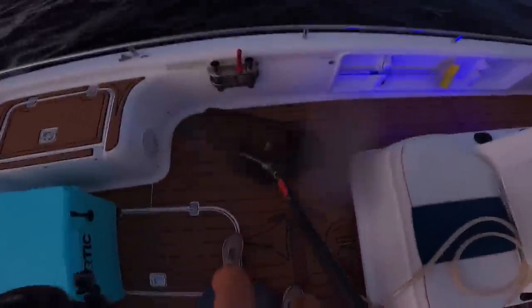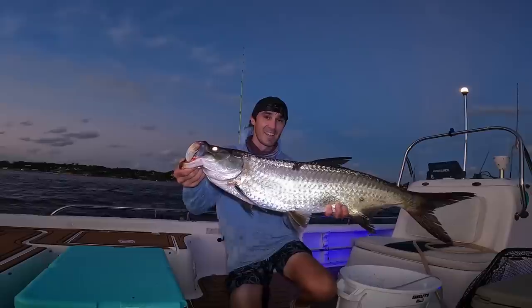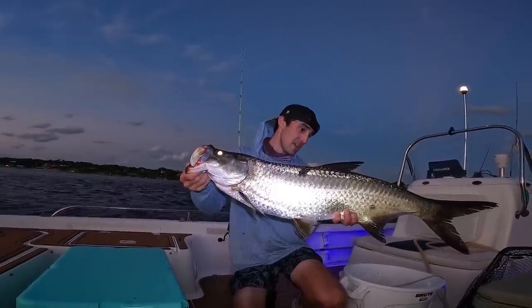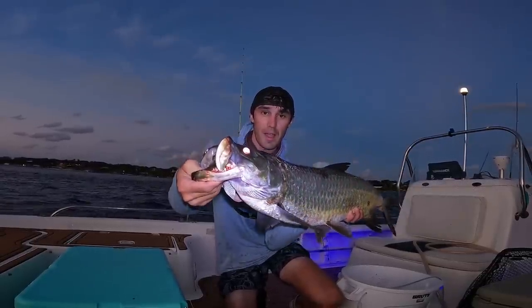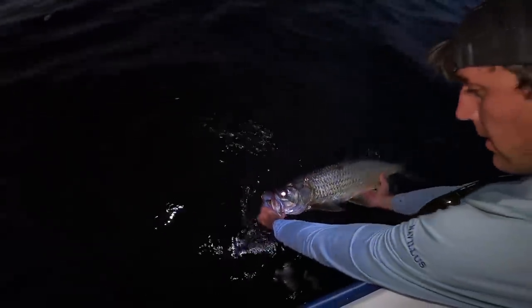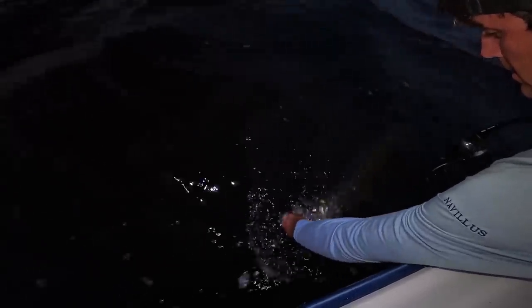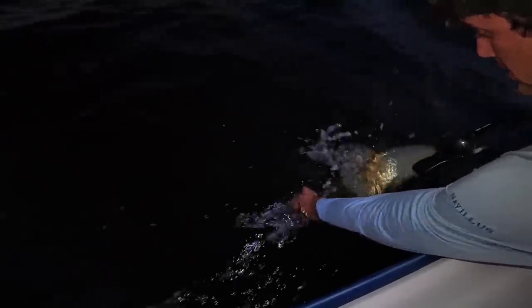Nice. Got him in the net and in the boat. All right, here's a closer look. So sweet when things just come together. Not a giant, but I would say a solid 35, 36 inch tarpon. But yeah, let's get it back. Sweet. I got a real nice healthy release on that baby Silver King.